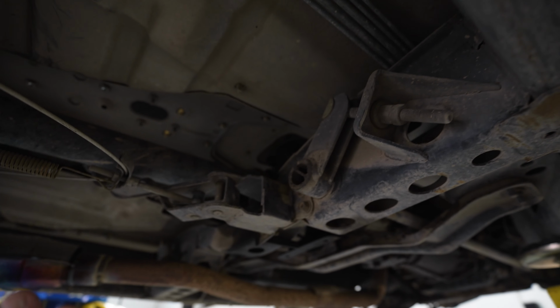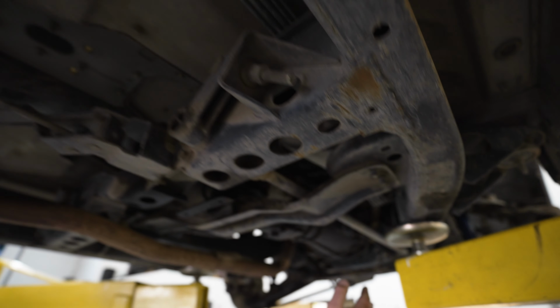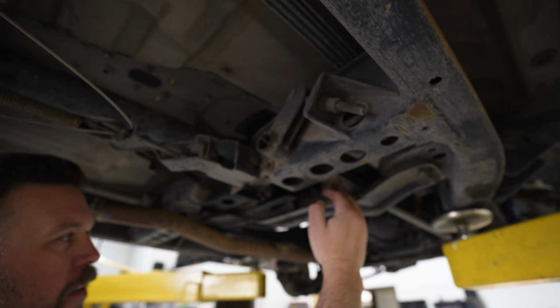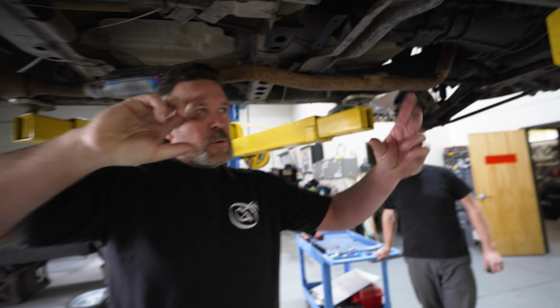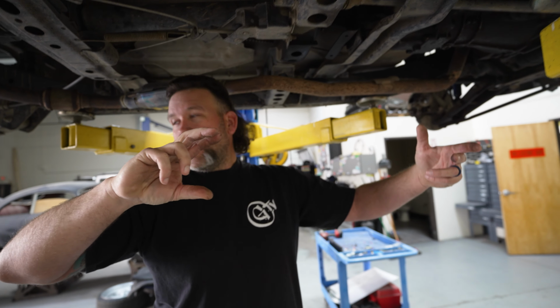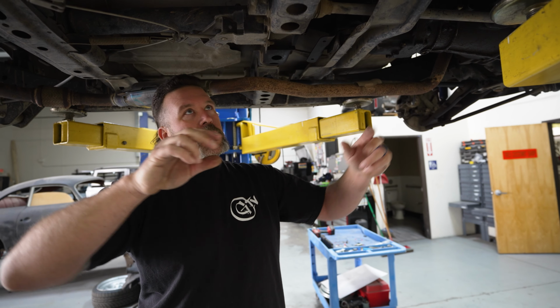This is a torsion bar, run this way. That replaces your coil spring or your leaf spring in the rear. This is your spring. What this does is it has a torsional load on it, and this is some kind of spring steel. I don't know the specifics on that, but as you hit a bump, that twists.